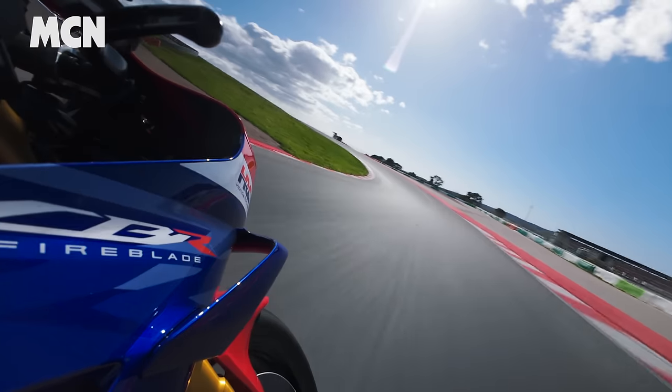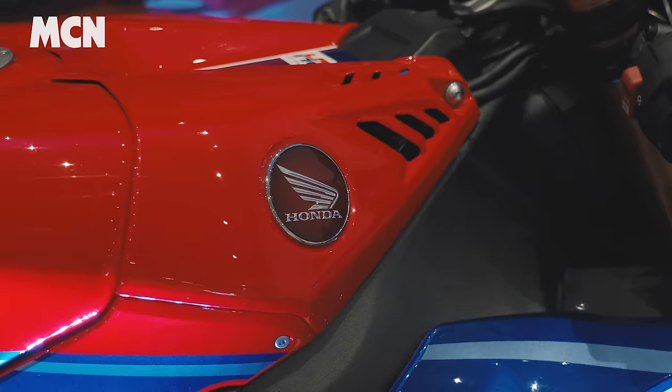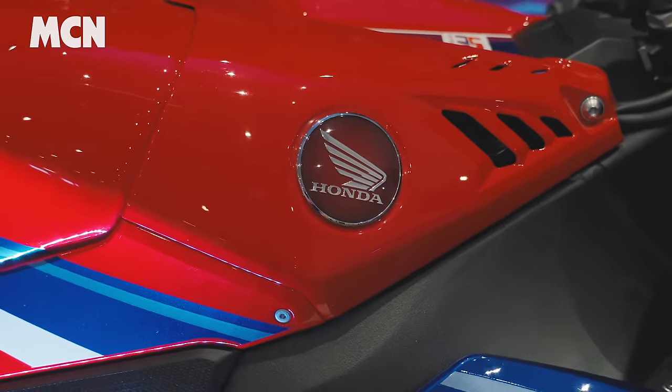They claim 42 mpg, which is only 153 miles to the tank range, but really you're not going to buy this bike for touring, are you? And it just comes in red, white and blue in the SPs.